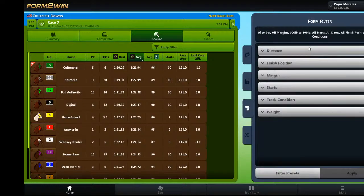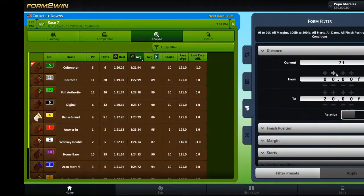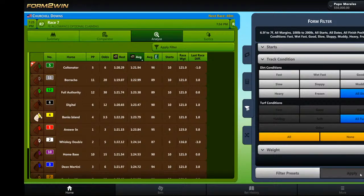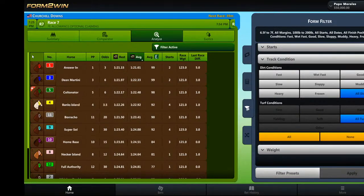But let's see if we can drill down this information. So we're going 7 furlongs. I will set my filter at, let's go 6.5 first, 6.5 to 7. Track condition, all dirt, hit apply. So right away, form to win likes the 1, the 3, and the 5.